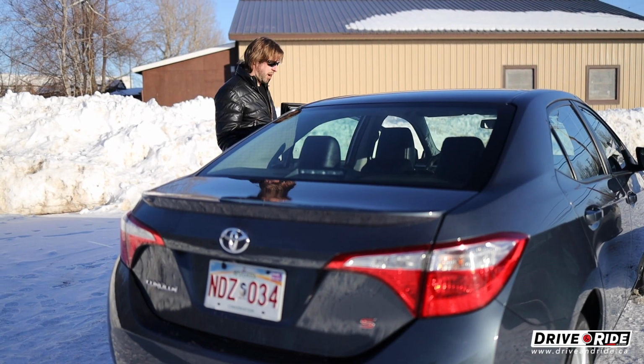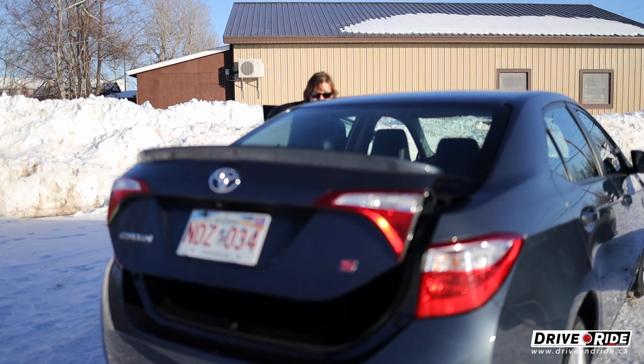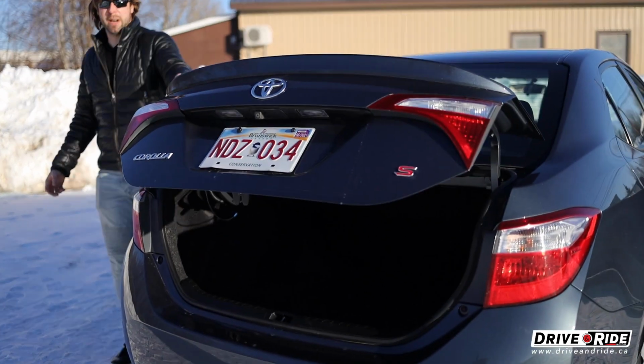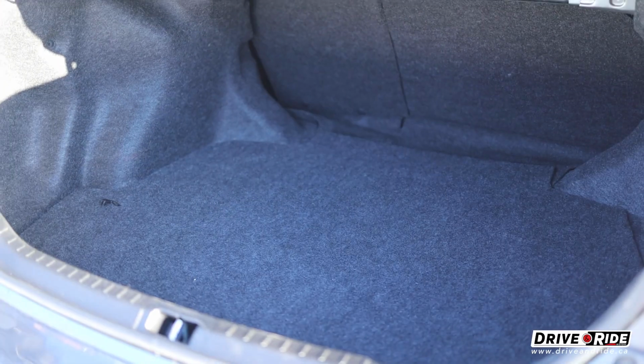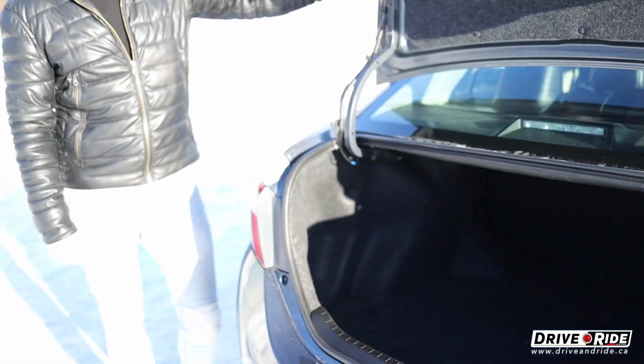For being a small car, the trunk space is actually pretty decent. With 13.1 cubic feet, this car has pretty comparable trunk space to other cars in its segment.